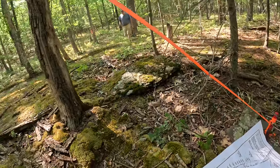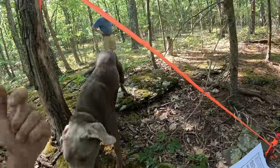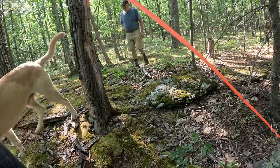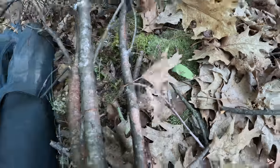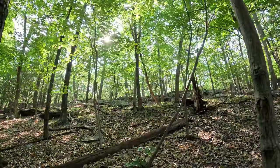Hey Dad, you wanna see where we are on the map? Hey Blue. Here, come here, we're going this way. We're down this hill? Yeah, we're making a sharp right. How am I gonna get down there? Is it too steep? Yeah. Oh, that's what I'm afraid of. Yeah. Alright, Dad's going back to the left.